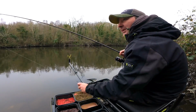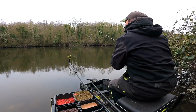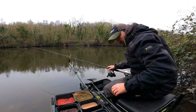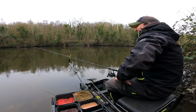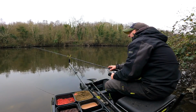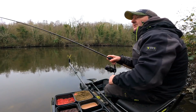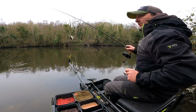But if they are proper fish like that one I've just had, they are going to give you liners and indications if they're around the rig. You keep it slow. Slow it down. Little indication there. And again, nothing there. Don't know if they're small fish or not. They're not busting the bait. Definitely enough to pick up on.